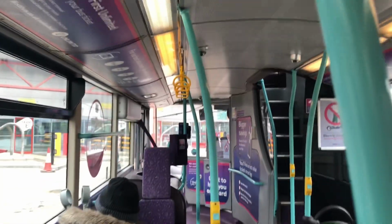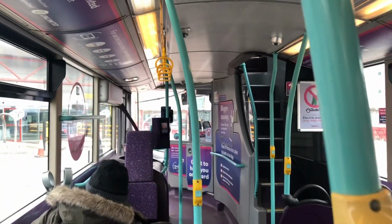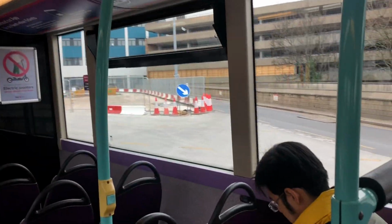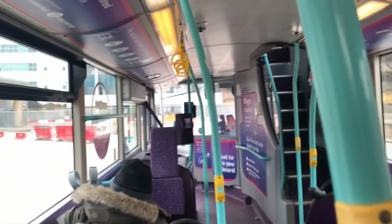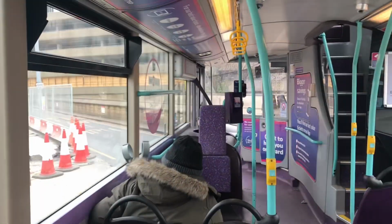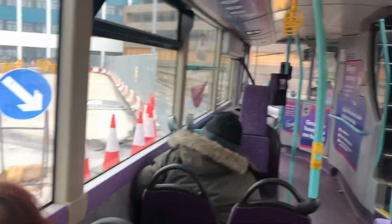Alright guys, so we're on the YJ90 CC 37731, one of West Yorkshire Backseat's favourites. And we're heading to Huddersfield. You get to experience the works they're doing to Bradford Interchange here. They're working on all the stands. They worked on these ones recently.